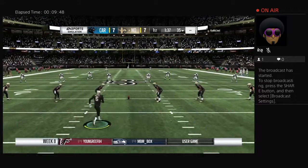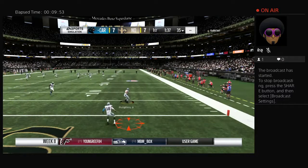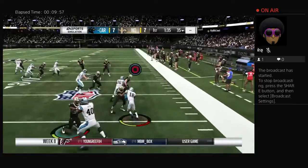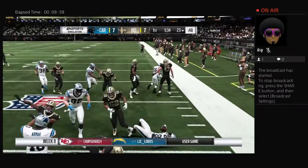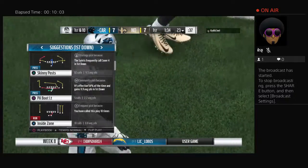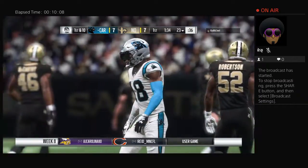So we're right back where we started, all even as the kick's away. This is fielded a couple yards deep. Carolina getting set to take the field. And for them, a touchdown their last go-around. Obviously, they'll be hoping to do that again.